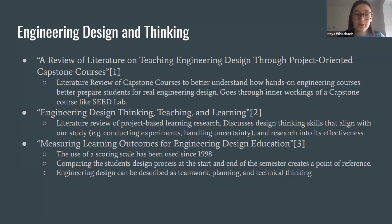This second article, Engineering Design Thinking, Teaching, and Learning, goes through how engineering thinking skills that align with Seed Lab, so those things that I mentioned before, collaboration, planning for technical failure, prototyping, etc., can be highly effective in teaching students design thought. And this third article discusses how pre-post skills can be viable.